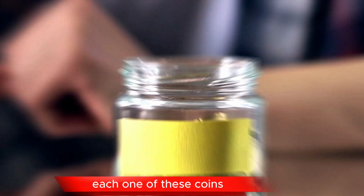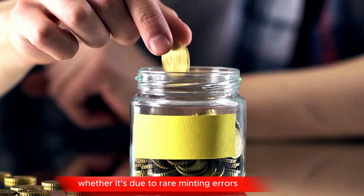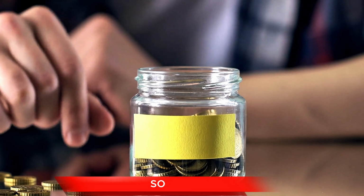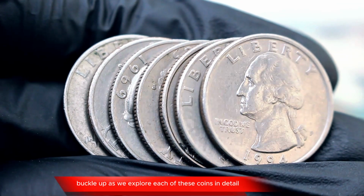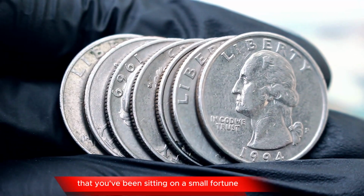Each one of these coins has the potential to surprise you with its hidden value, whether it's due to rare minting errors, condition, or sheer rarity. So buckle up as we explore each of these coins in detail, and who knows? You might just discover that you've been sitting on a small fortune all along.